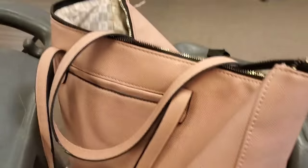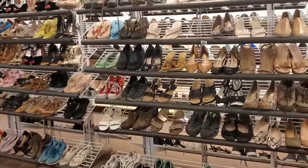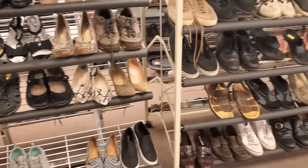All right, so I did throw those in, and Sue had already picked out some books and put them in the cart or the buggy. They got a big selection of shoes. I didn't have shoes on my mind, so I did not look at those.